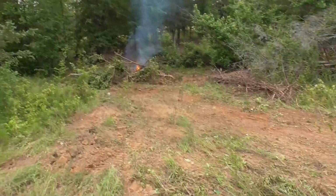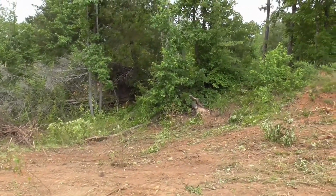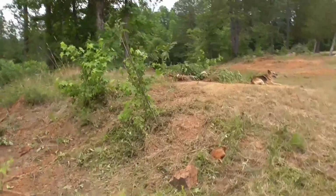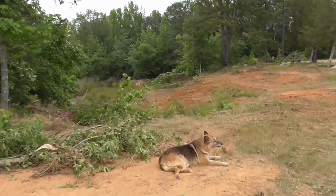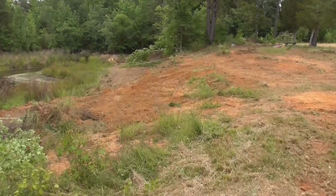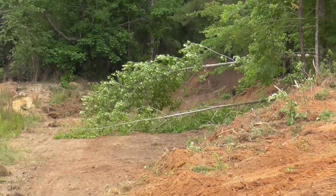I think it's been a pretty good day. Got all this kind of straightened up a little bit. I still got to pull all this mess out, and unfortunately I'm not going to be able to take down some of these bigger trees. This equipment just won't do it. But I got this part of the bank cleaned up. I still got the other half of it all the way down there. You can see I've already laid a couple of trees over.